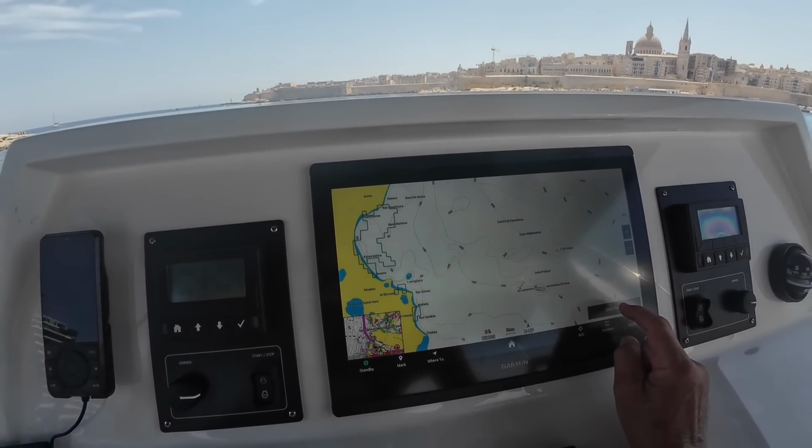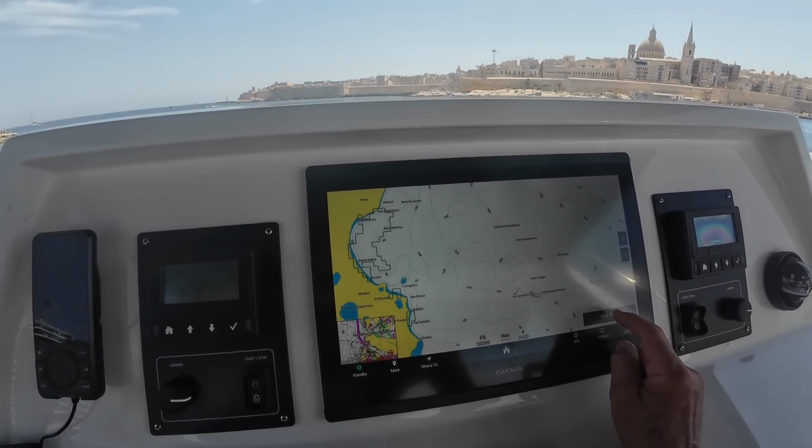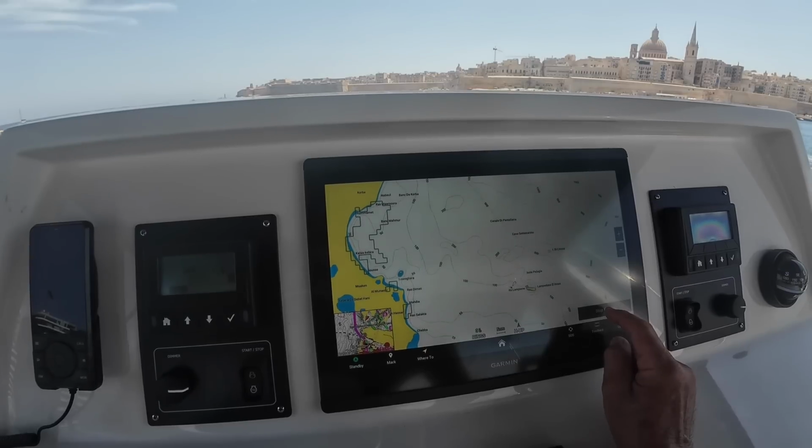Anyway, we're heading around here. We're having some lunch on the way. When we get there, we're up for a swim, a bit of a snorkel, and then we're going out for dinner tonight.